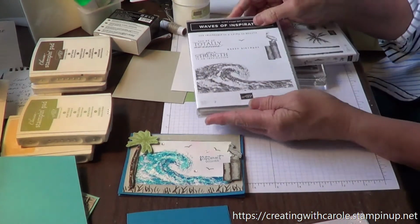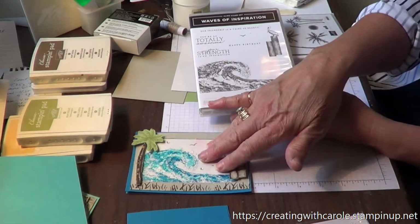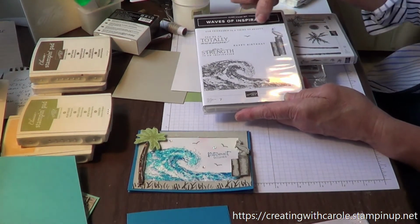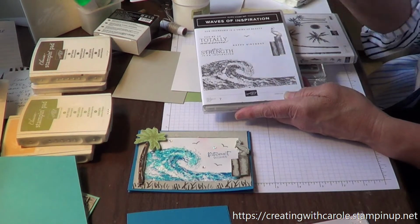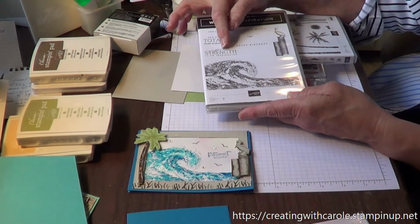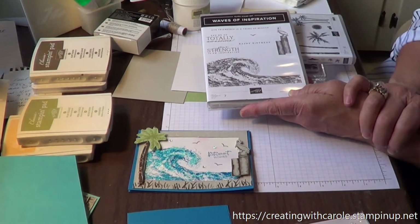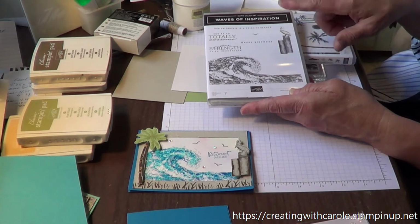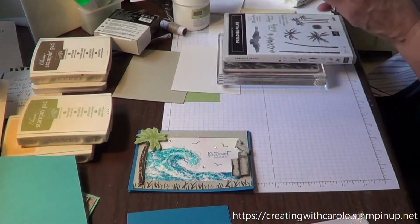Okay, I'm using the Waves of Inspiration, and this has this gorgeous wave that I'll be using. I love the pelican on the pilings. He's so cute. And then, our friendship is a thing of beauty. One little bird, so that you can just do it exactly where you want the bird. You're so totally awesome. Your strength is an inspiration, and happy birthday. So this is just a beautiful set with really nice sentiments. And I just love the pelican. And this wave, okay, these two are the stars of this particular card.